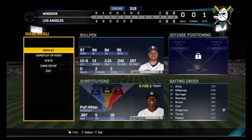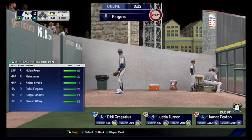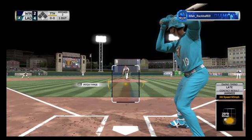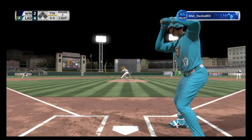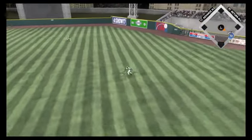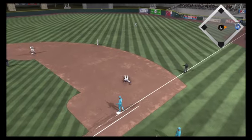Coming to the plate now, Didi Gregorius. It's been an 0 for 2 effort for him to this point. Ready to deliver. Here's the first pitch. Liner toward right center. And that's in for a base hit. Make it a 1 for 3 game so far.